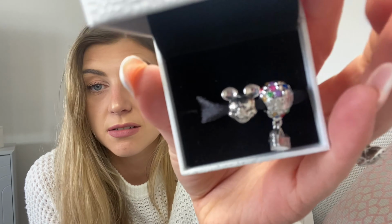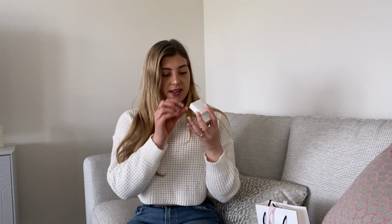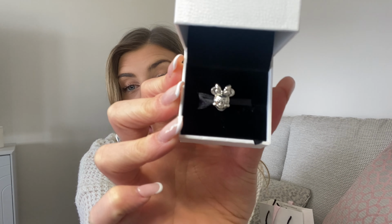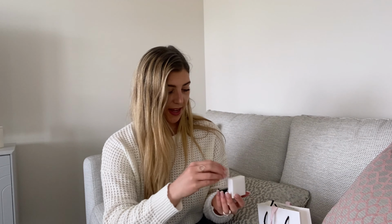I don't know if it's going to show. I'm hoping you can see that. Mickey Mouse, and then the Up one is just gorgeous with the little floating house with the balloon. And then to go with Mickey, of course, I bought Minnie. So here she is in all her glory. The one I had on my previous bracelet had diamantes on it, but I've changed it to this one because I didn't have the diamante ones in there.